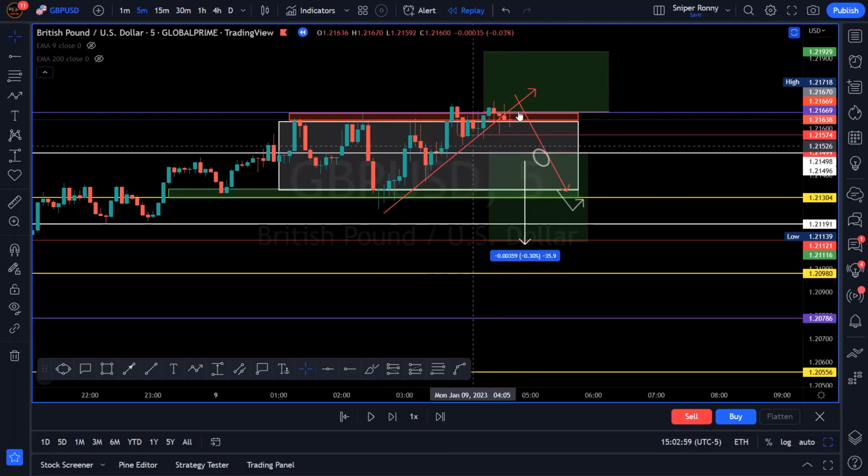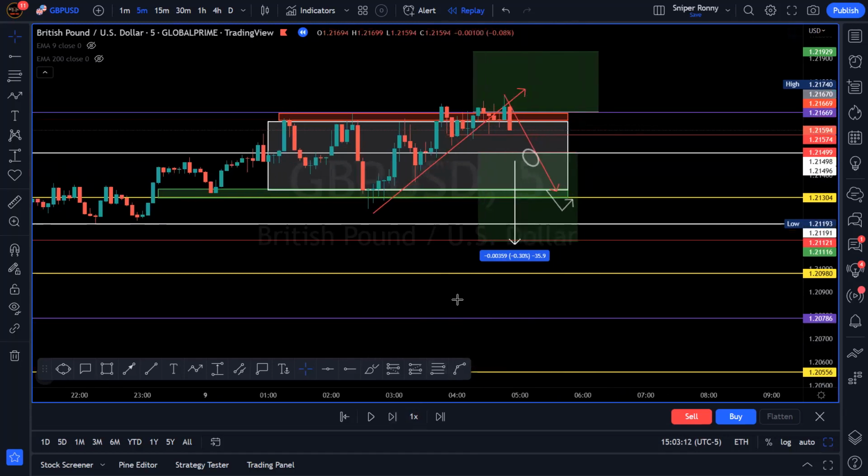Hourly support and a trend line break. So we were seeing if it could get rejected here, multi-rejections at this area of supply in the high of the day, and we're looking to take a short position below here. So let's just run it back a few candles, okay? We had a big bullish candle close above.